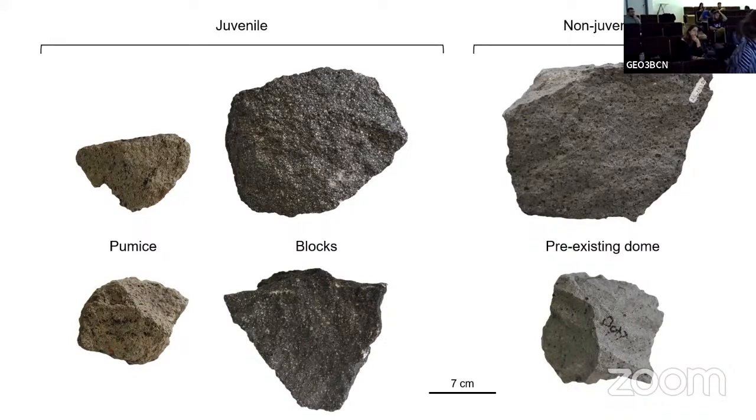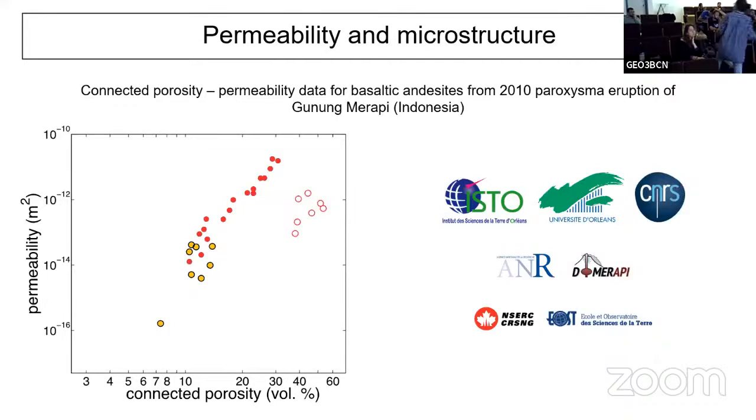The reason that I think that is important is that means that they cooked for a bit at the top of the volcano, so at low pressure and at low temperature. Now remember, I care about permeability. So here is a plot that is a little bit familiar to you guys now. It is going to be the permeability as a function of connected porosity of rocks from Merapi. You've seen some of these data points already. They are some of the rocks that Mike has already shown you in that previous graph.